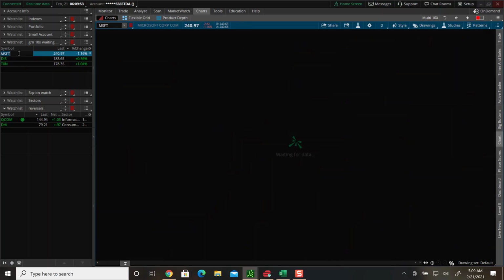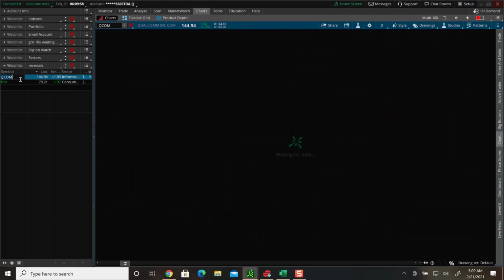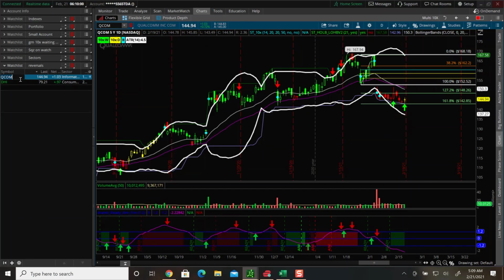All right, cover TXN already, cover my Microsoft. All right, so next is my reversals. I'm liking QCOM, not gonna lie. Here is another one. Okay, so QCOM, like I said, solid. I find a good reversal setup. Larger time frames are green relatively, except for the one daily. You gap down on earnings, gap down.